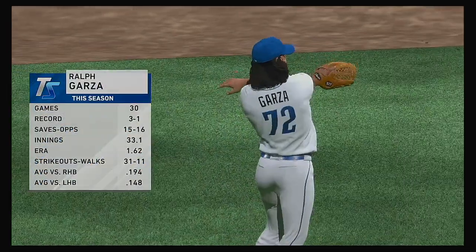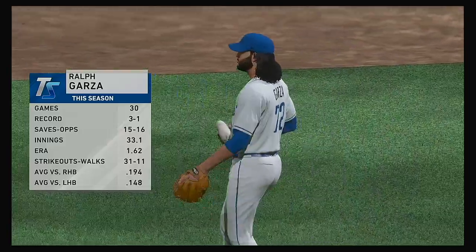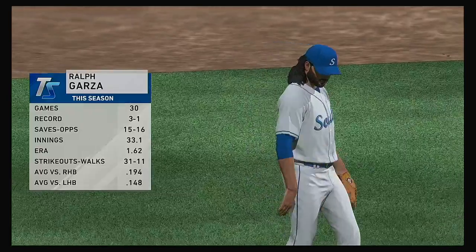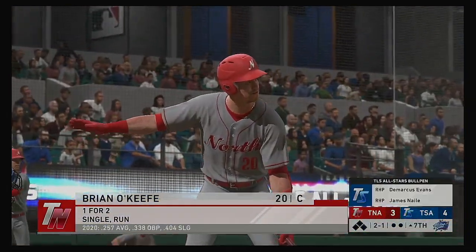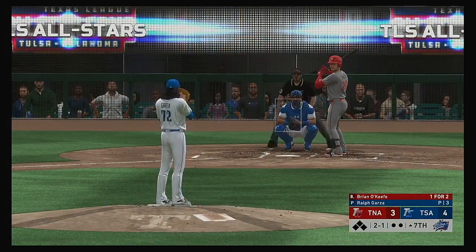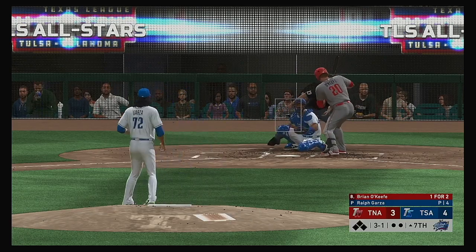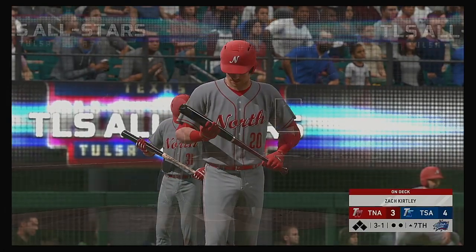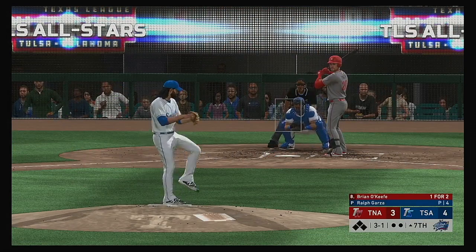Ralph Garza is on to pitch from the bullpen now to start inning number seven. Number 72, Ralph Garza. Leading off the inning, Brian O'Keefe, as they'll look to get something going here and even this game up. This thing's far from over, even though we're moving into the back end of this game. Only down by one. All they need to do is get this leadoff guy, and they're an extra base hit away from tying this thing up. Great situation right here. Leading off the inning, you gotta find a way to get on base any way possible.